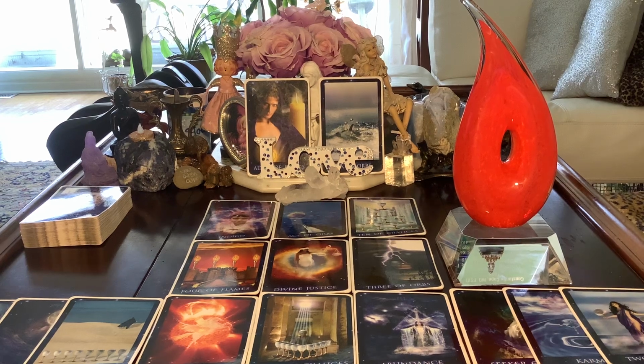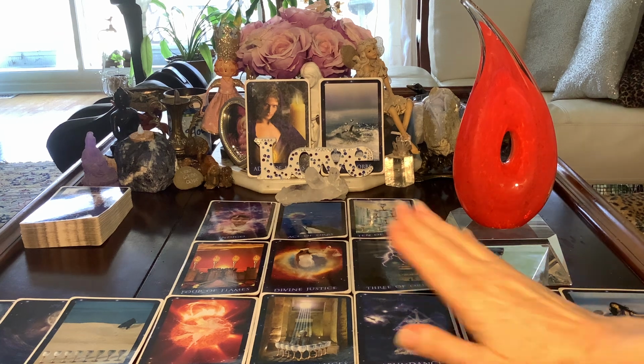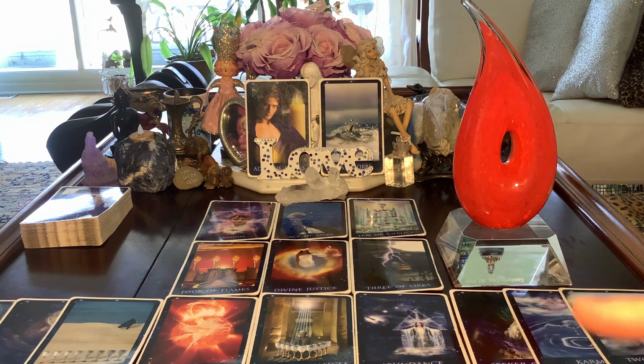Hi everyone, it's Evelyn. I have two union reads for you and a twin flame read. The first two are really quick ones. So this is the second union read, and I have another one first from yesterday and a twin flame read from yesterday too, which are both pretty quick.